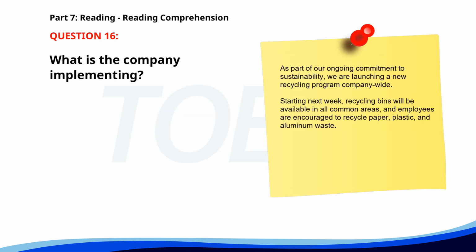Number 16. As part of our ongoing commitment to sustainability, we are launching a new recycling program company-wide. Starting next week, recycling bins will be available in all common areas, and employees are encouraged to recycle paper, plastic, and aluminum waste. What is the company implementing?